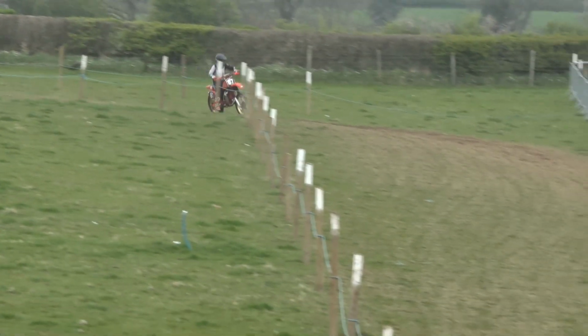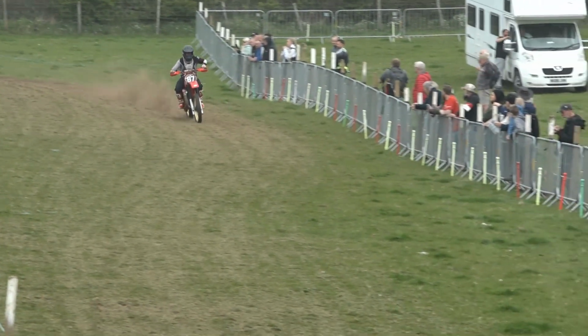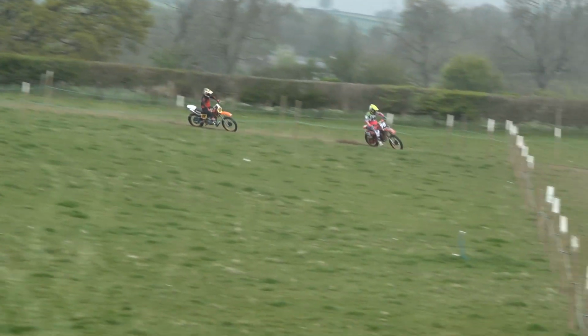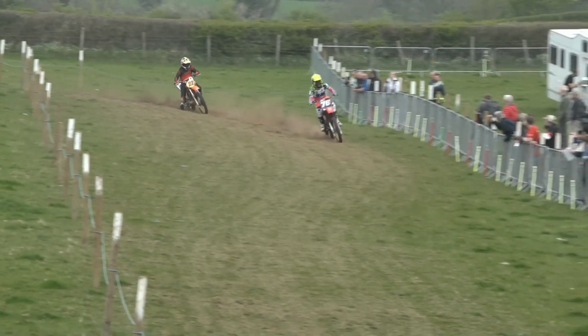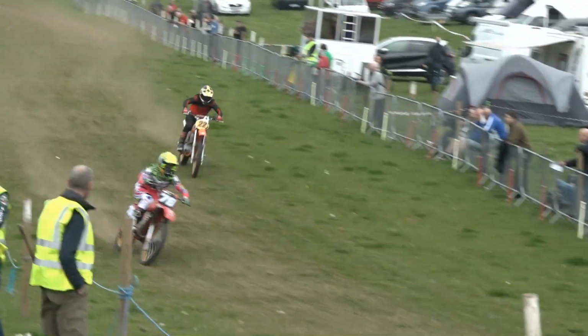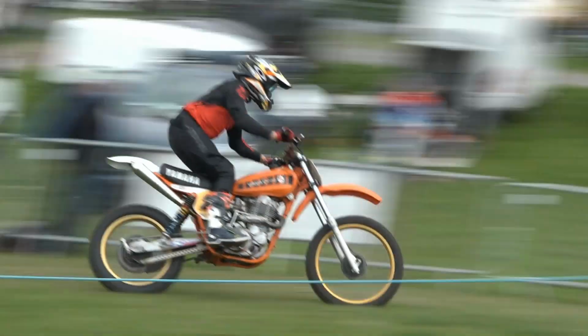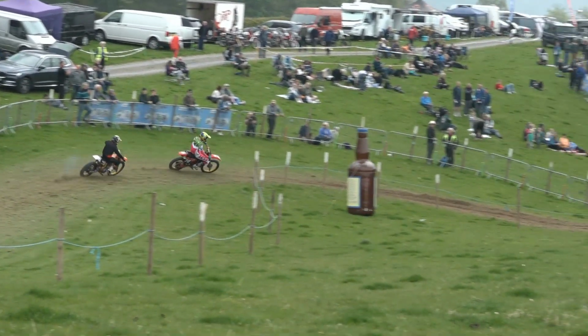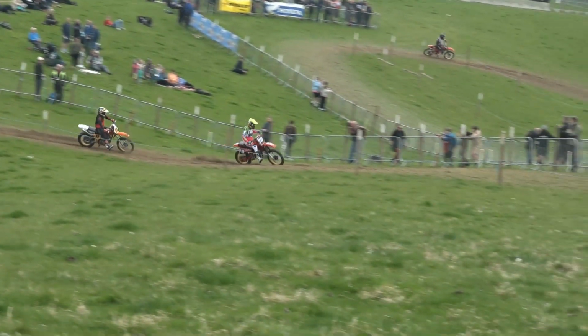We're taking a look now at number 87, that's John Kemp on his little 125 Honda. That's another bike that we had a look at in our paddock walkabout, but as the race leaders cross the line, it's still number 78, Alex Martin, who leads this man here, number 22, Peter Carr, on the big XT 500 Yamaha.